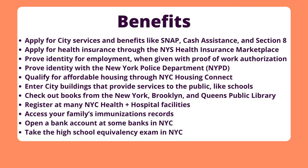As mentioned before, having a proper form of identification allows you to access many programs and services. IDNYC has created a guide detailing all of these benefits, which is also available in multiple languages. This guide will be linked in our description box below.